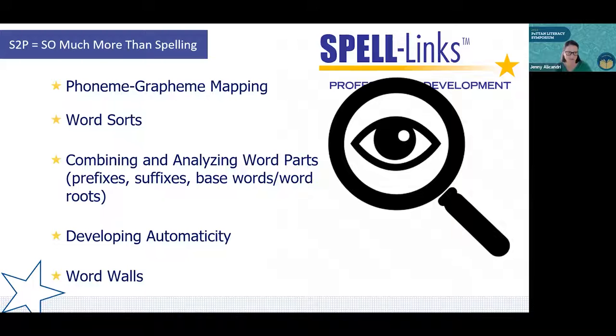Okay. And then what are your thoughts on using trace, copy, and then write from memory method to learn new words based on phoneme-graphemes the student has previously been taught? I'm going to talk about trace, copy, cover, close, which is a method I use, but for specific types of words. So let me come back to that.